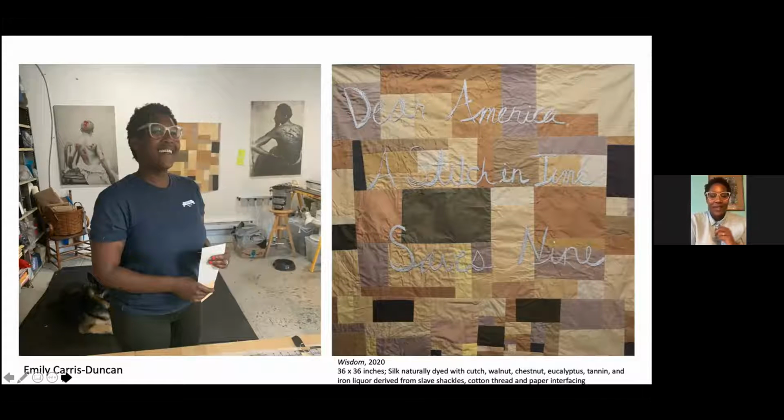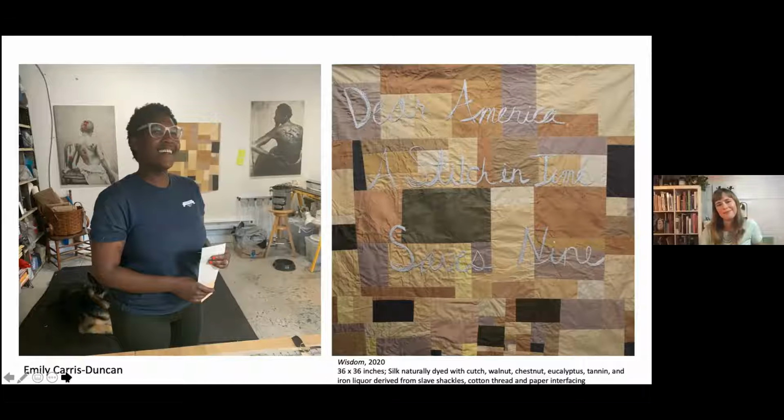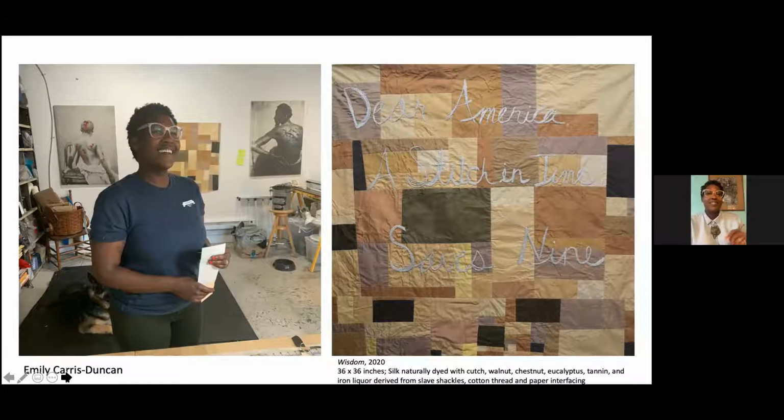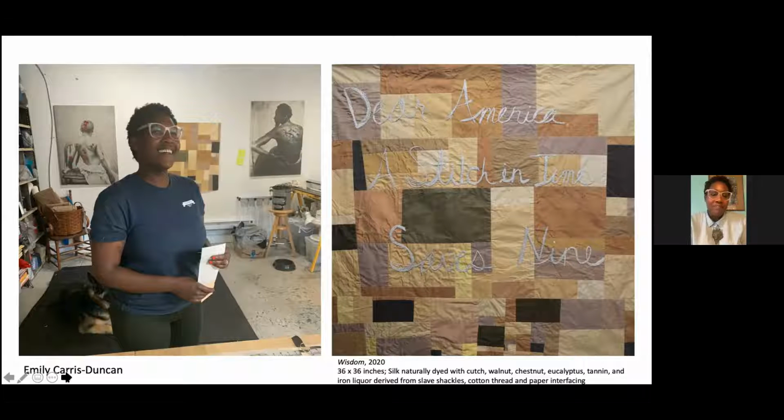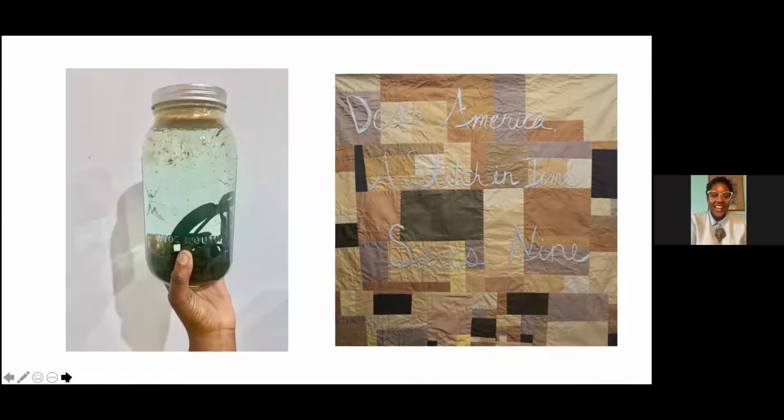And so a stitch in time saves nine was the kind of wise idiom that came up. I wonder where we would be had we dealt with some of these issues, especially around racial justice, prior to the point where we're at now. Yeah, so you can see the iron liquor and the shackles in there.